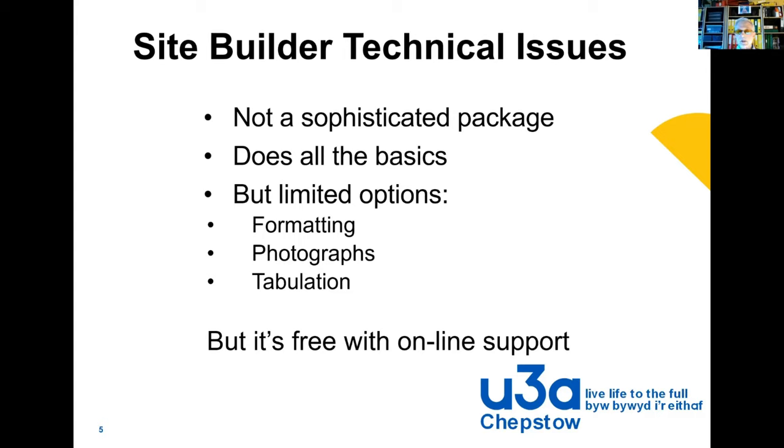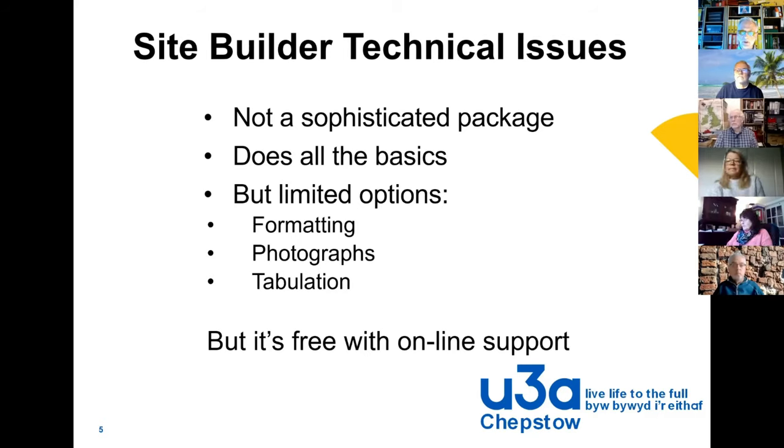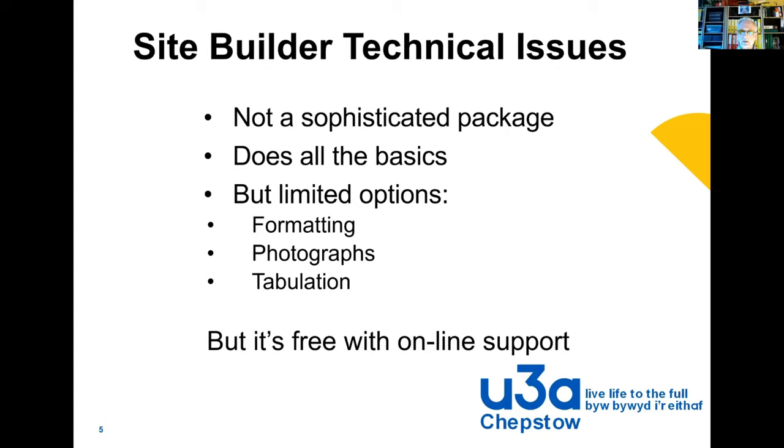Now, Chepstow U3A uses Site Builder. This is a free package which is provided by the Third Age Trust. We've been using it for a long time, 5 years, 6 years or whatever. It's been around a long time, and it is fair to say it is not a modern package. It's not a sophisticated package, but it does do all the basics. It is meant to be used by the average non-technical U3A member. Even somebody like Nikki can do it. But it does have limited options.